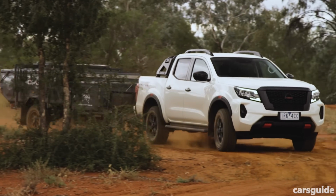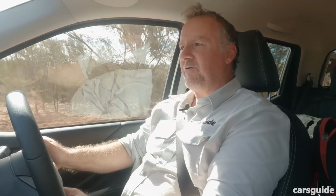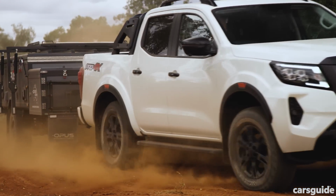Steering in the Pro-4X adds a nice sporty feel. It's precise and well weighted, and it's got a nice feeling in the hand, and you feel like you're always in control, which is important when you're hitting pockets of red dirt and bull dust on rutted tracks.